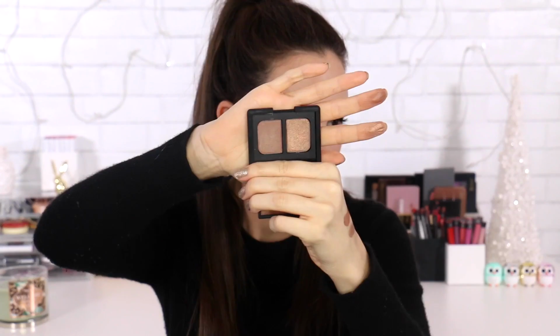The two colors are absolutely perfect. There's this gorgeous mauvey brown color that is matte, and then you get this shimmery brownsy color. So as you can see, gorgeous colors. They're pigmented but not overly pigmented, so I can easily blend them out and they will look very natural even right now at my fairest. I'm going to be using this all year round. I can easily see this being a great look during the summer, but like I said, I'm wearing it today and I've been really enjoying it.